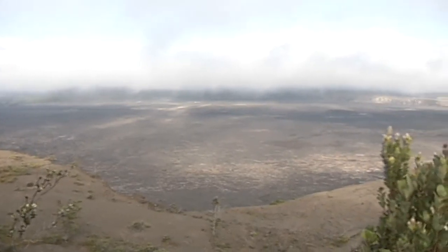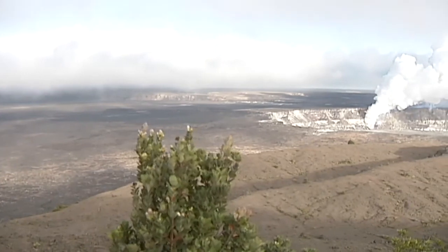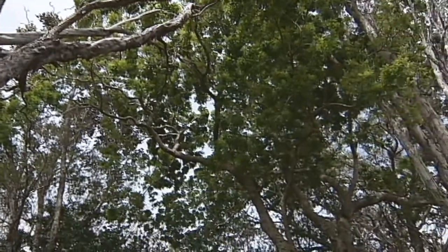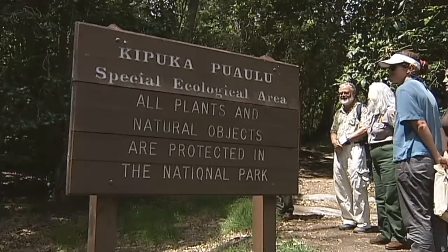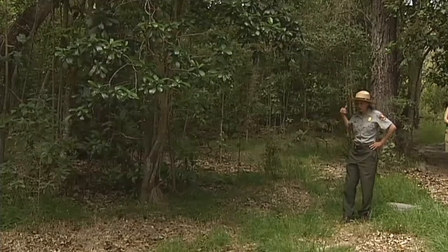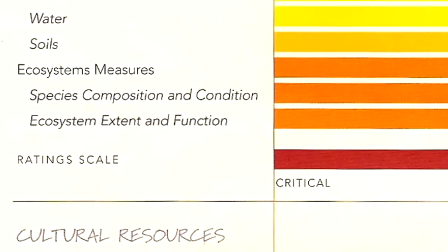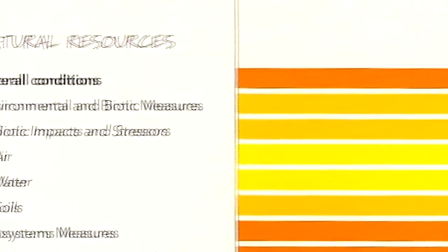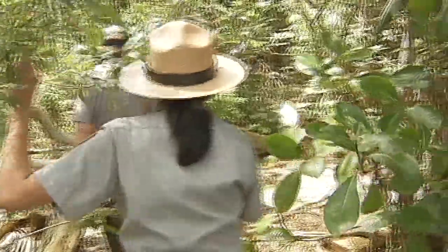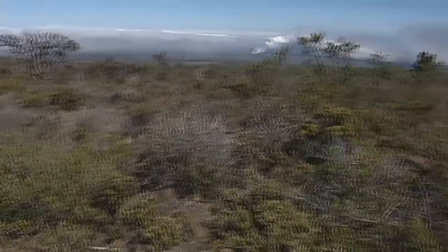One of the things they do is take a look at the natural resources, what the invasive species look like, what the plants that are growing here look like, and they're able to give a score depending on how it relates to the way it was historically. This national park got a poor score on their natural resources, but that's mostly because of the invasive species. But the purpose of today's tour was to get out and look at the successes that the program has had.